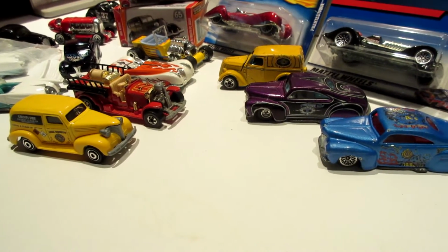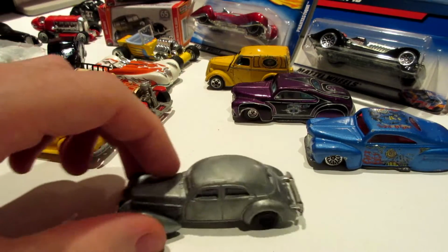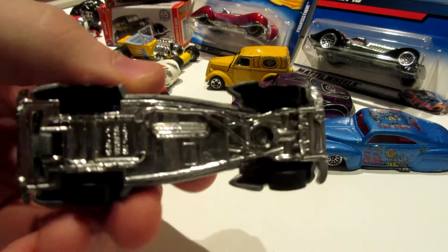And also today, 1933 Fleetwood, which is a new model from the 2018 Matchbox line. This one I already showed you. It's like the Barn Find Accord.